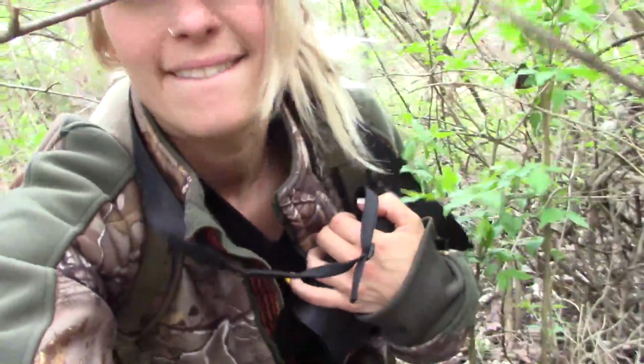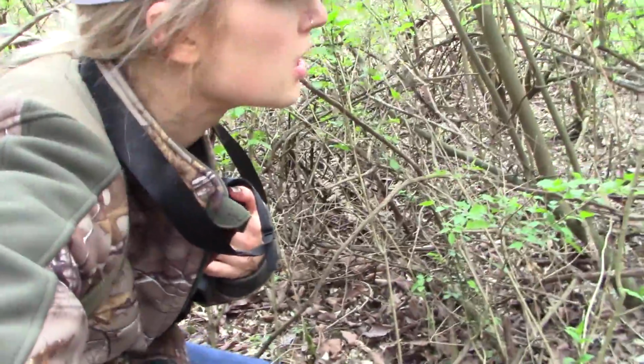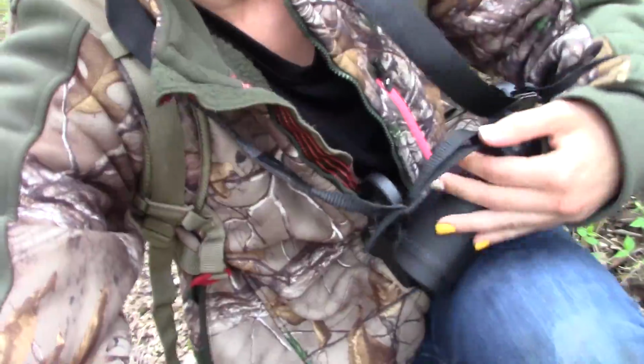How easily the deer move through this stuff makes me jealous. You gotta get really good at squat walking if you don't want to fall on your butt every 2 seconds.